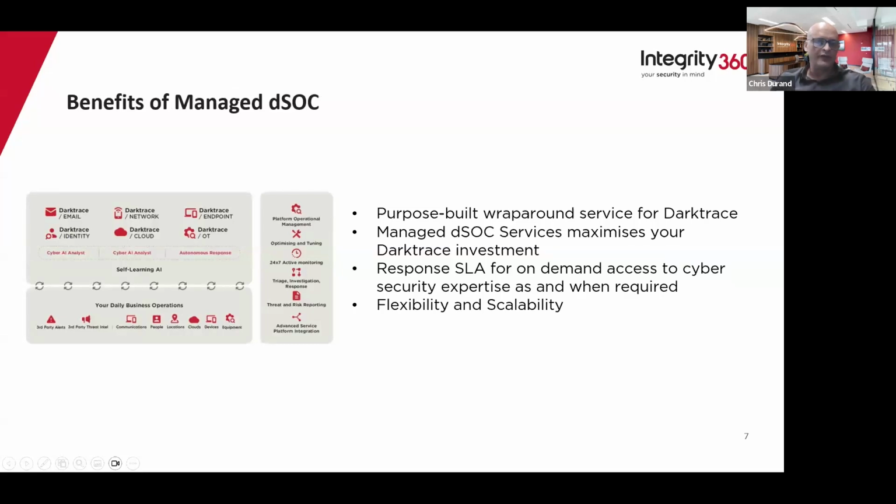So I'm going to go through some of the points or the benefits of managed dSOC. It's not all-encompassing, but these certainly stand out as probably our most important or most feature-rich points or benefits. So first thing, it's a purpose-built wraparound service for Darktrace. As I explained, all the intelligence we get comes from Darktrace, and we report on that, of course. Managed dSOC services maximizes your Darktrace investment. So we want to make sure that we are able to extract every ounce of value out of Darktrace so that you as a customer get the best from Darktrace.